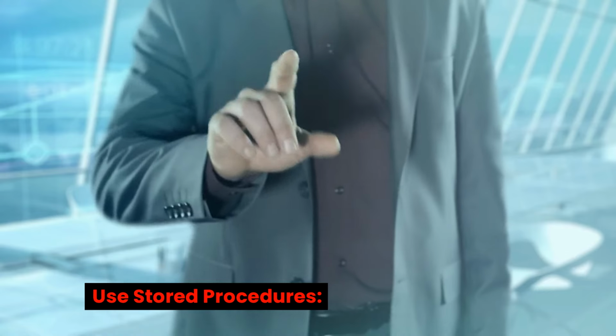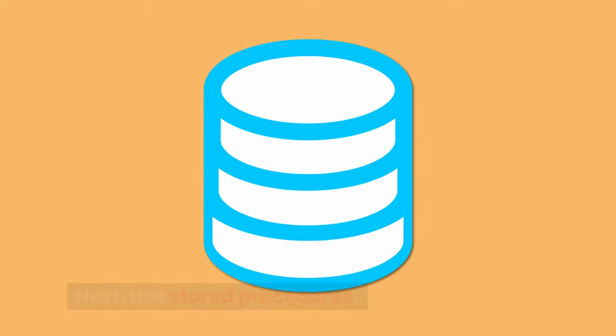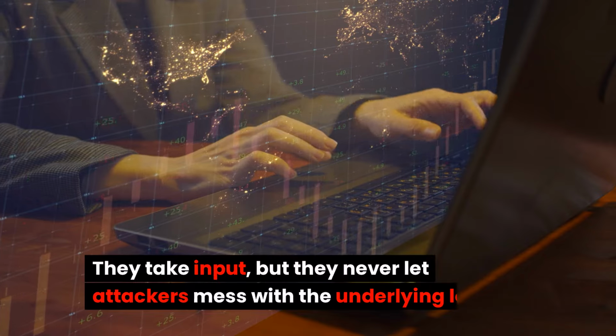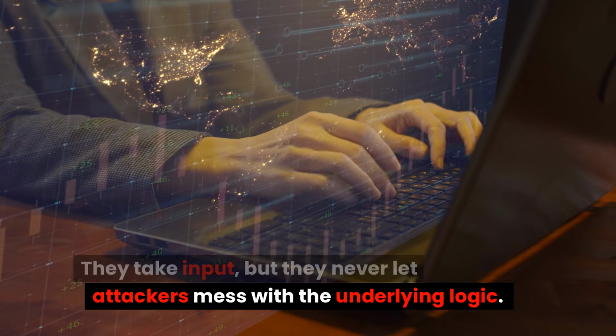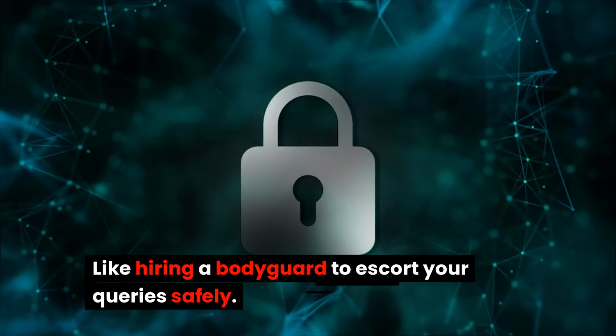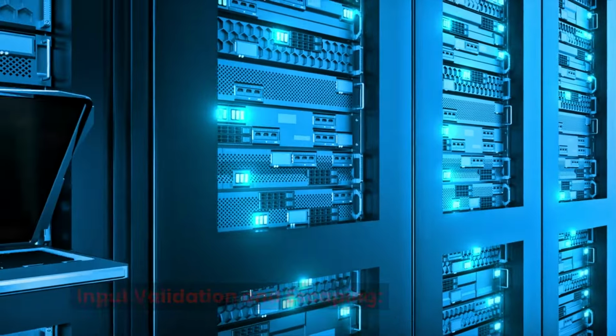Use stored procedures. Next, use stored procedures. These are pre-written, secure queries stored in your database. They take input, but they never let attackers mess with the underlying logic, like hiring a bodyguard to escort your query safely.